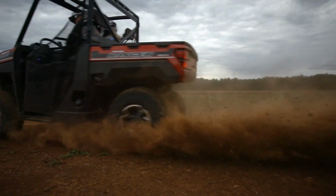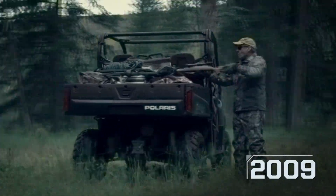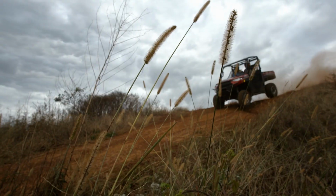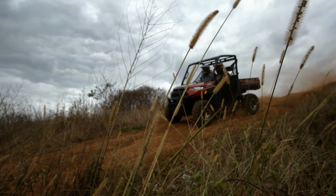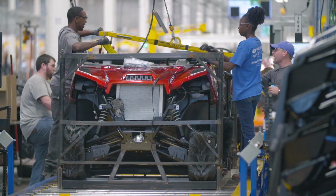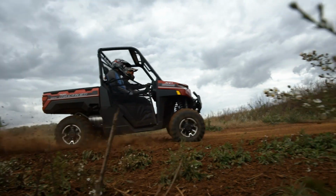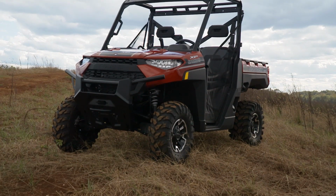There's no question, Polaris Ranger has come a long way since the 90s. These machines are shipped all around the world, 1 million and counting. They're definitely made for the outdoors.